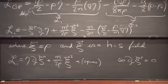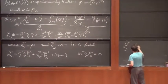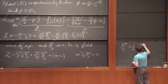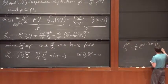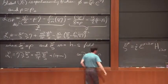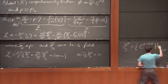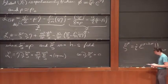We can solve this constraint cleverly by setting psi mu equals 1/6 epsilon mu nu lambda sigma h nu lambda sigma, where this is an antisymmetric 3-form. And then the equality of mixed partials immediately tells us that this satisfies this divergence-free equation. Now, this h nu lambda sigma will indeed turn out to be our friendly three-form field strength, the field strength of what I've previously called B2.